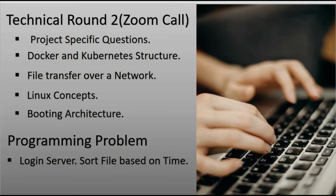Then since I had worked on Docker and Kubernetes also, and my profile was a little bit aligned with DevOps, many questions were there, like how Docker works, what are the issues and challenges that I face in my day to day life. Of course, some basic questions also, like why do we use Kubernetes and Docker, what's the problem with the monolithic architecture, how does a microservice architecture work. All those project related things.